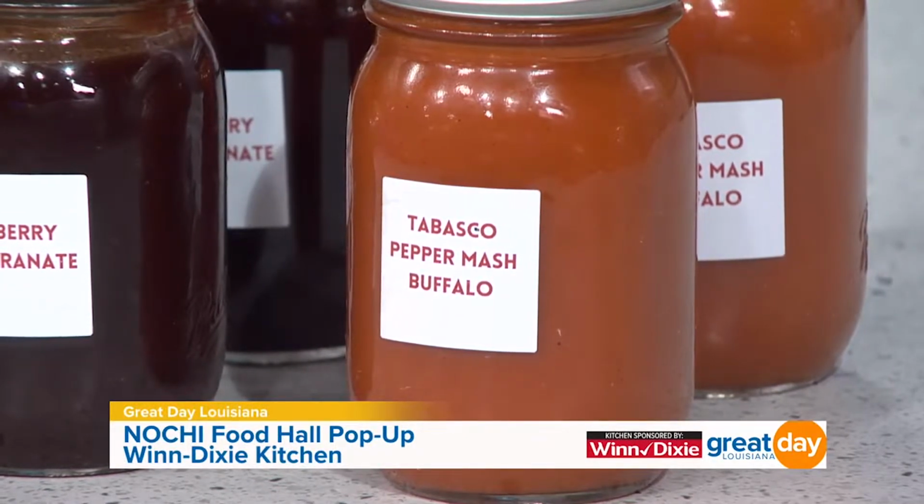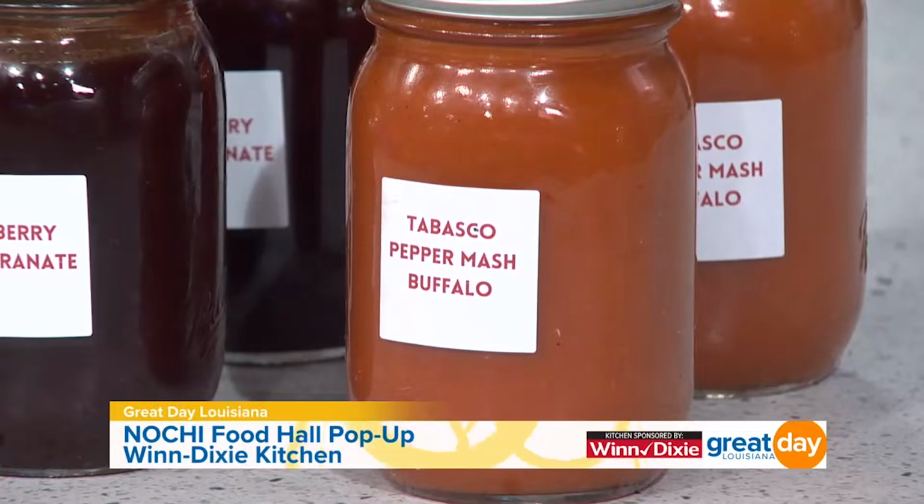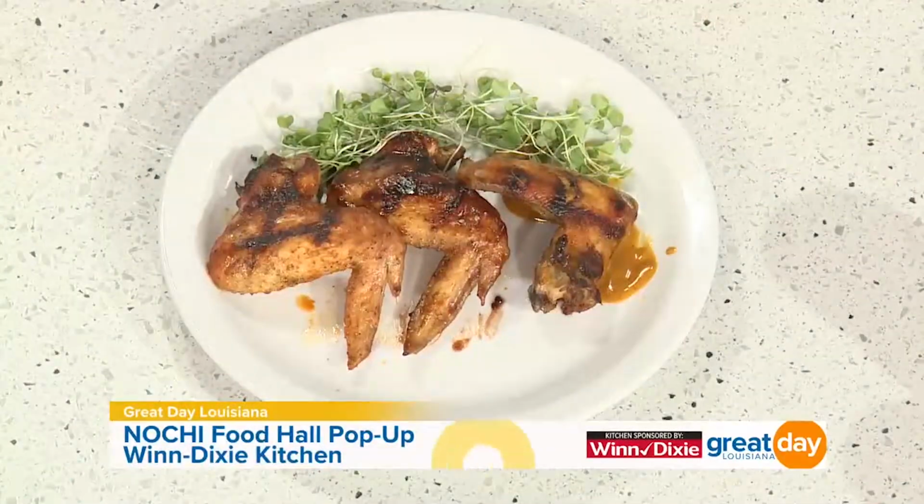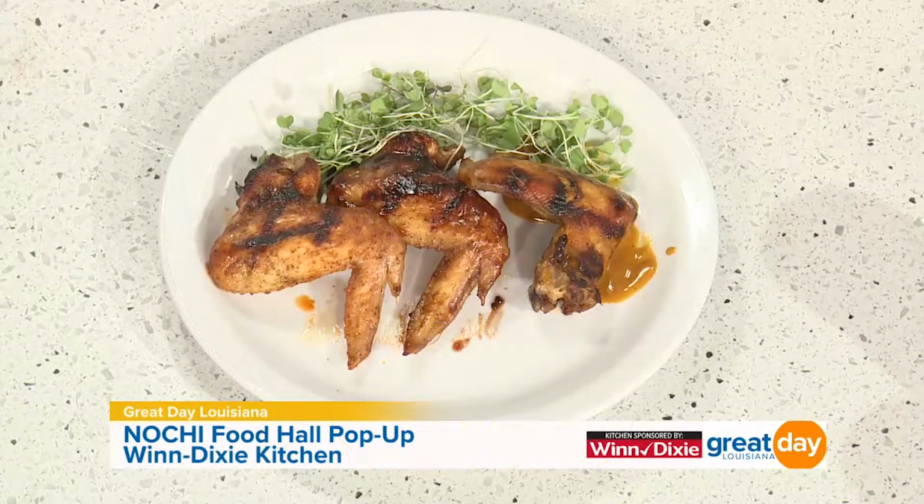Tell me about this one. So Tabasco is a big friend of NOCHI. They come in all the time and do wonderful things for us. So we actually have some of the Tabasco pepper mash that they use to make the actual Tabasco sauce. So we have that in-house, and so we wanted to find a way to use it.